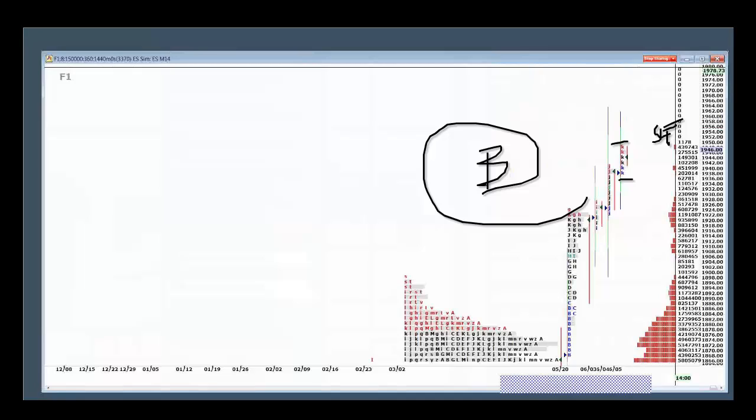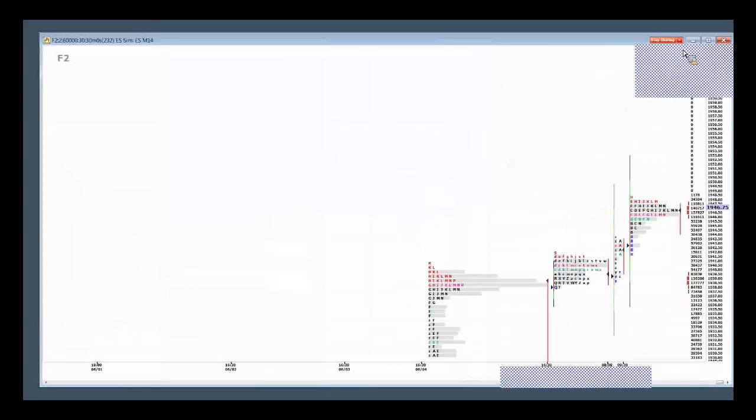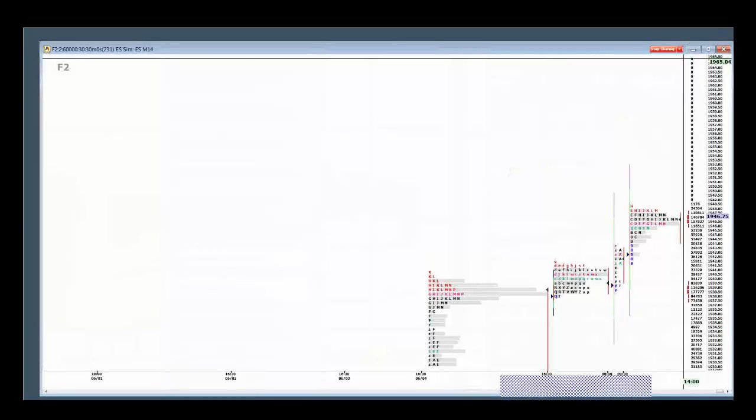Is this confirmed on the F2 screen? And we definitely are dealing with a P here. Another P. And then today's action is a P. So everything on this says be a buyer.